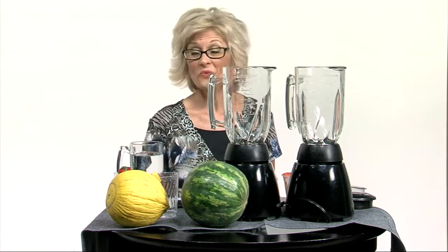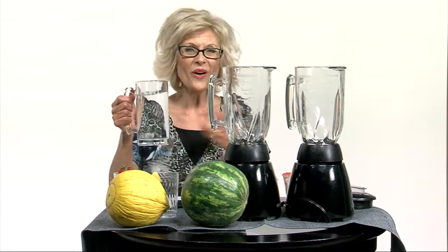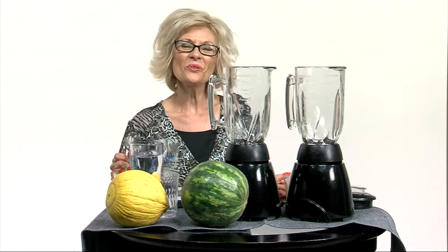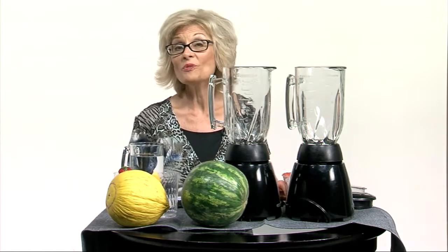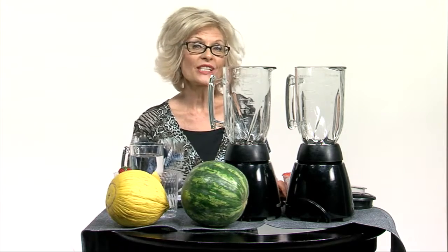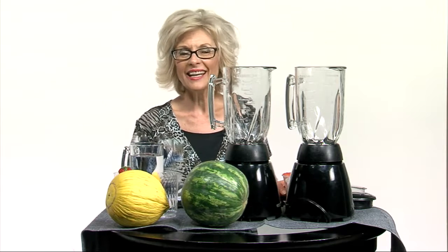One of the very best ways to have plenty of water is just to have a big old mug of water, a glass of water to sip on throughout the day, and that's a great option. But there are other options as well. Other beverages have water. For example, skim milk is a great option. There are lots of nutrients in skim milk, and it can be used as a beverage to get a significant amount of water.